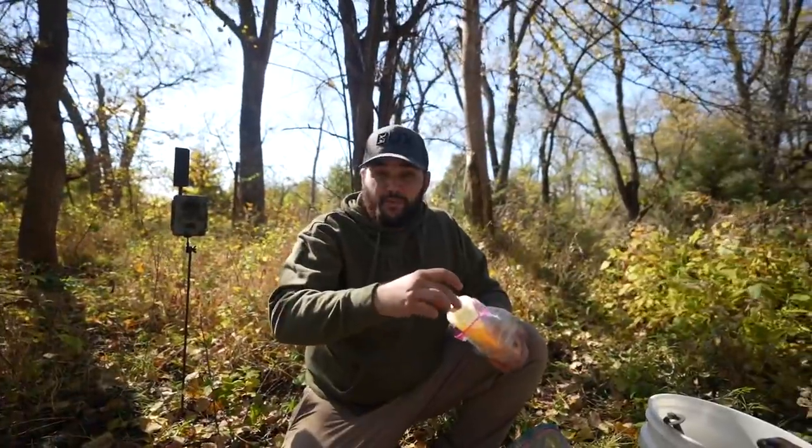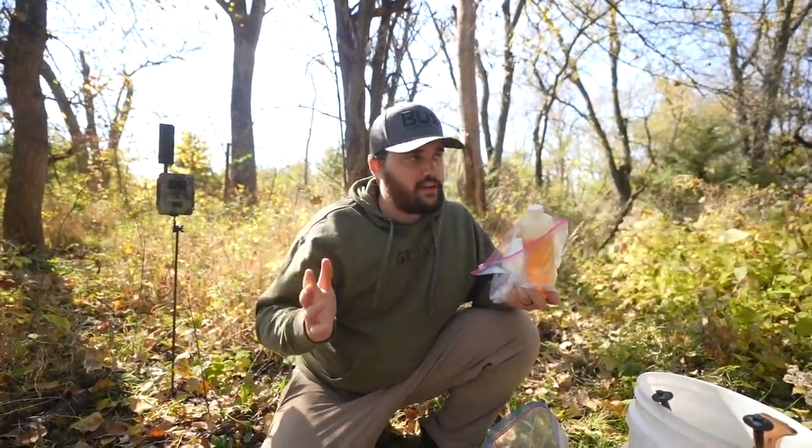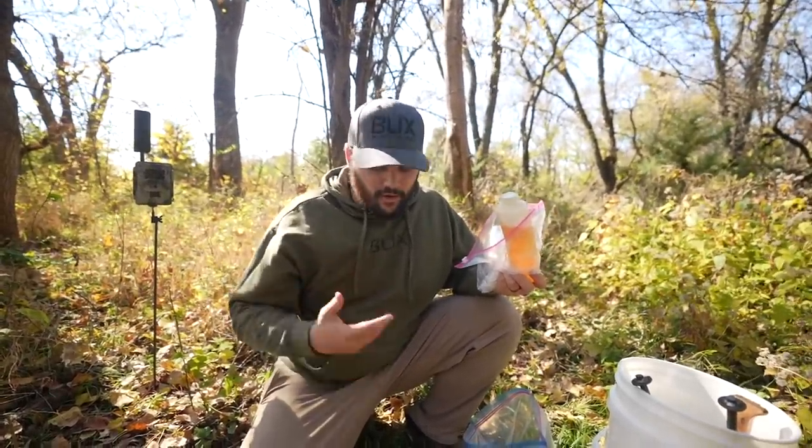This maple syrup works good too. So you can do maple syrup. It's either sweet or fish, usually, is the strat I go for. If you want raccoons, you can put in literally anything that's got a sweet candy flavor, or you go with a meaty, fishy smell, something like that. So trap number one has been set.